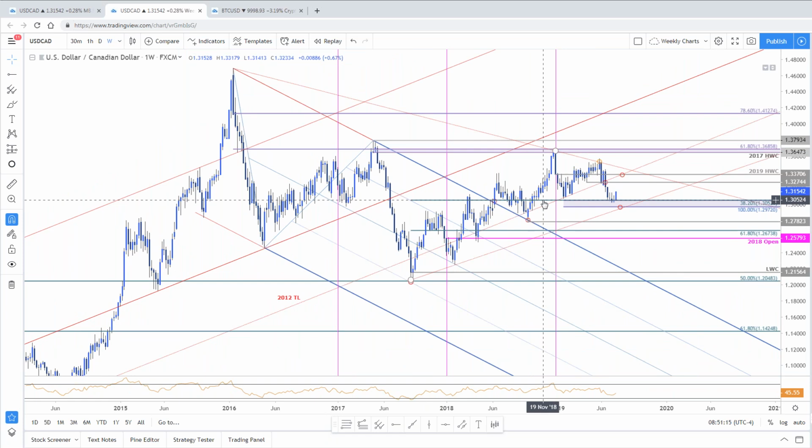Basic 38.2 retracement of the yearly range, 100% extension from the decline off of that December high, slope support, all converge there. That being said, what we've been talking about for the last couple of weeks is the fact that this is basically a probe below the yearly opening range, right? There's your low that you set back in January. If this was a legit break of the yearly opening range, you'd want to see acceleration, okay?